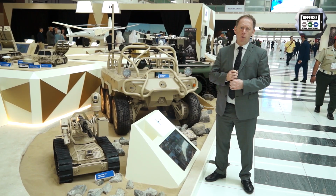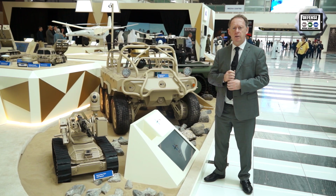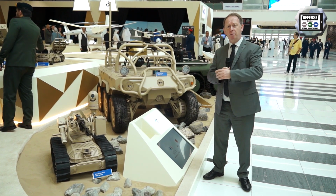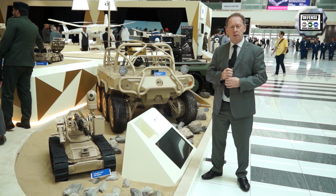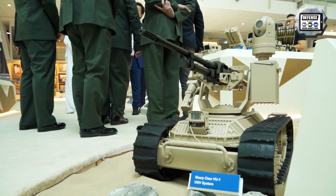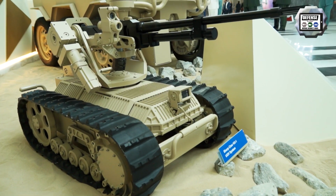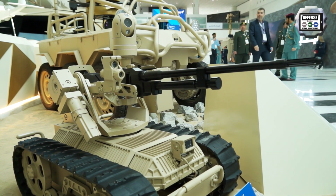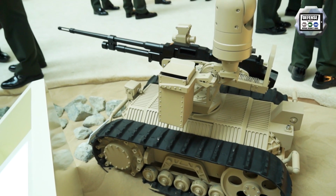At UMEX 2020, many companies present different types of drones in the field of land, air and navy. Behind me you can see 2 types of Chinese unmanned ground vehicles. The first one is the Sharpclaw UAV-1. It's a very small size tracked unmanned ground vehicle fitted with a 7.62mm machine gun.